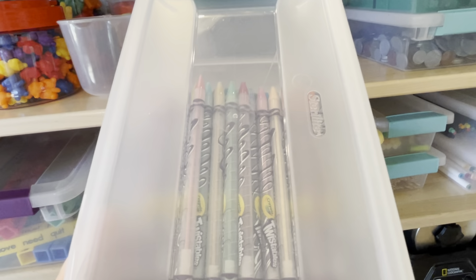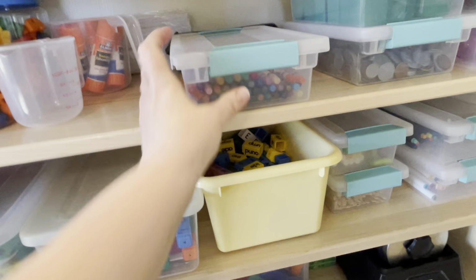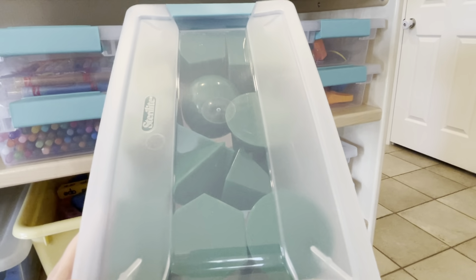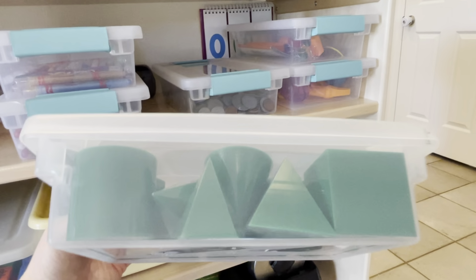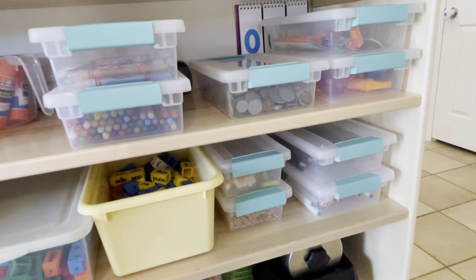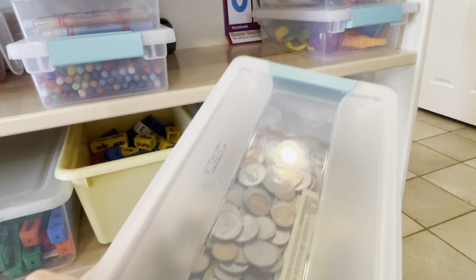These are the twistable colored pencils. I just had these on hand, so I put them out. With all of those colored pencils up there, I normally wouldn't put those out. This is another set of geometric shapes. This has some of like the oddball, rectangular prism and pyramid prism type shapes that the wooden set doesn't. I ordered the wooden set because I couldn't find these, and then we kept unpacking and I found them.